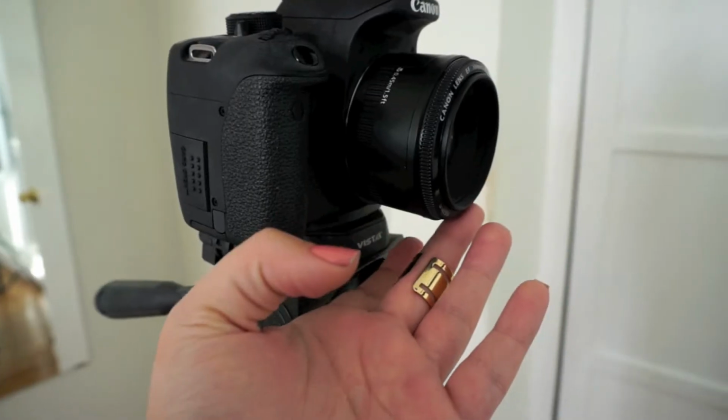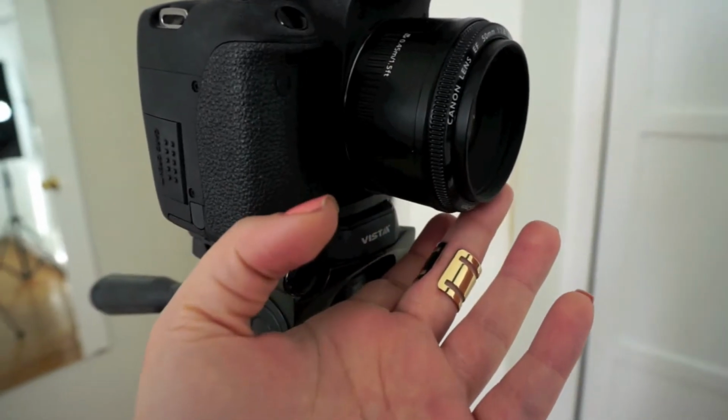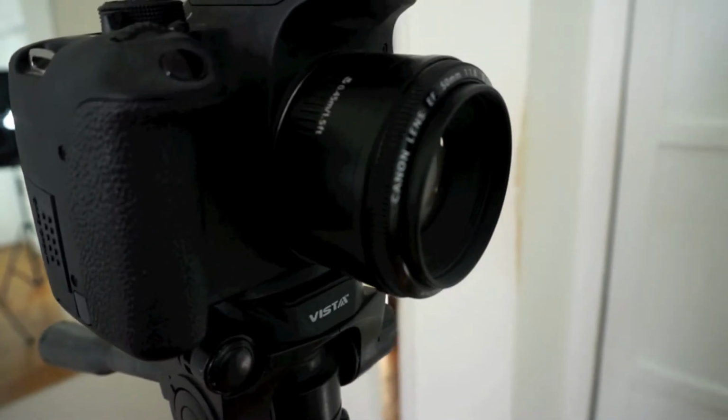And at first I was kind of apprehensive about buying extra lenses, but now I realize that lenses are what really make videos the quality that they are. So the lens that I'm using right now is the Canon 50mm, and I believe it's the 1.8 or something like that. Of course, I'll leave it down below and I'll do a close-up.